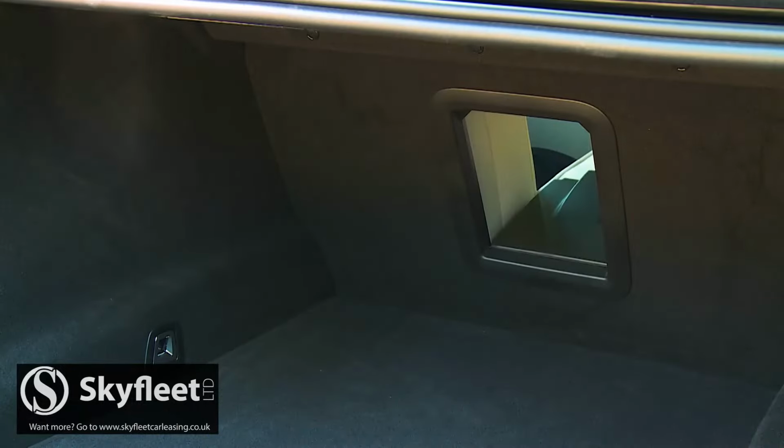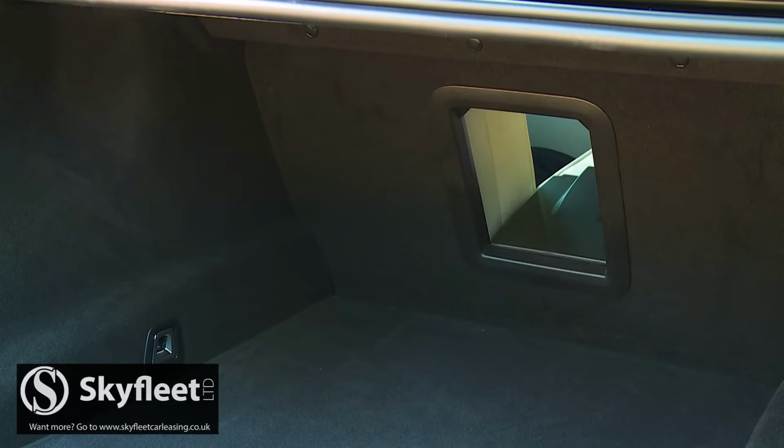Out back, there's a big 500-litre boot, which has a useful underfloor compartment and can be extended for longer items with a ski hatch.